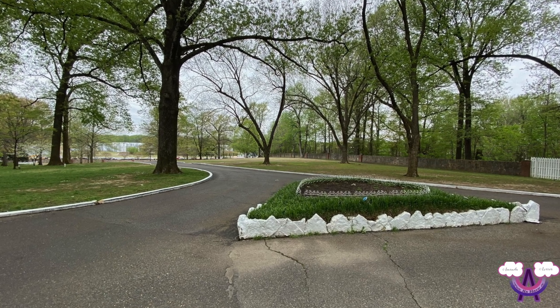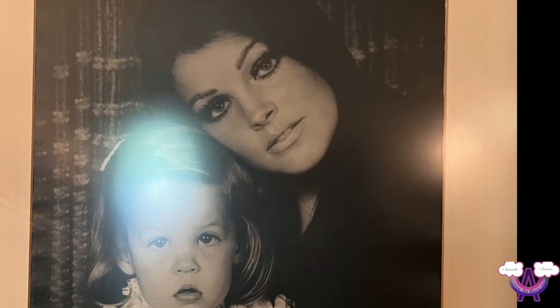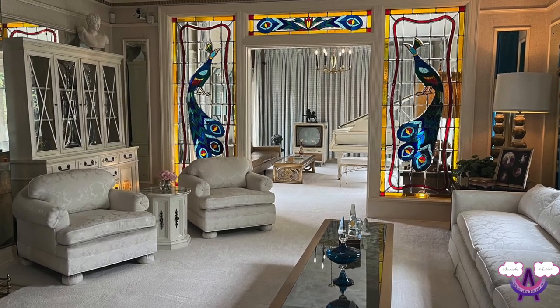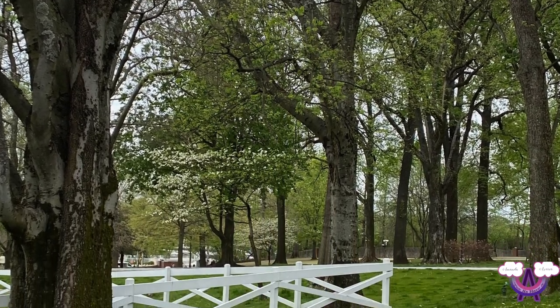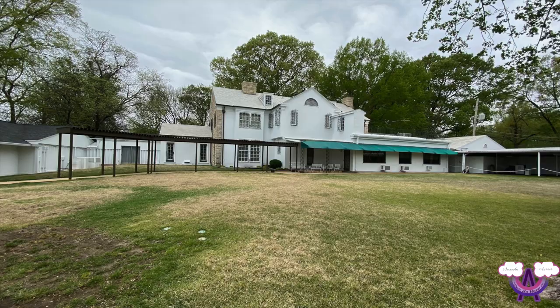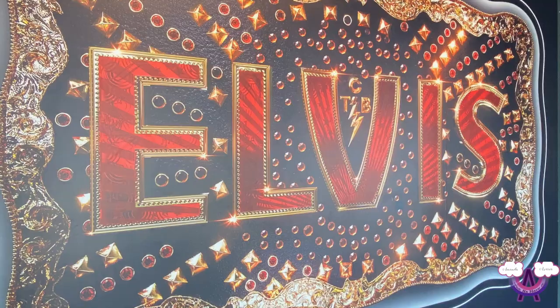When I first got into the house, I saw a picture of Priscilla and I saw the living room and the dining room. I was speechless. I could just picture all the memories created here, and it was a warm and happy environment. It's very welcoming, and I feel like you guys would feel the same way when you enter the house.